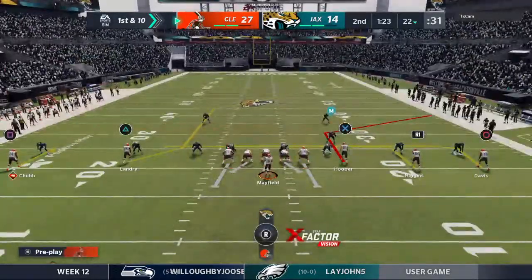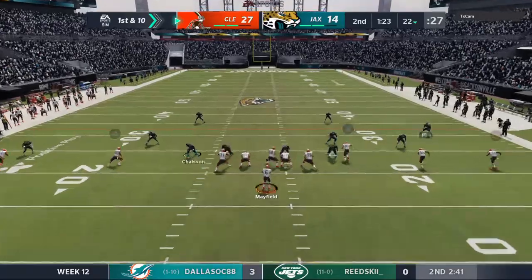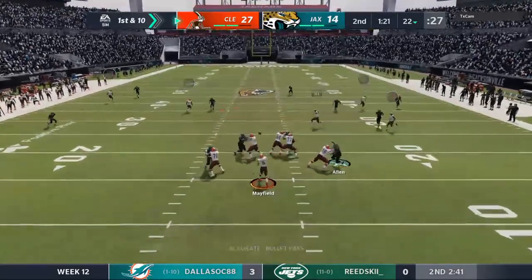The Browns drive about to get started. And still plenty of time remaining here in the half, more than a minute. And we'll see if they just want to protect that lead or try to add on to it.